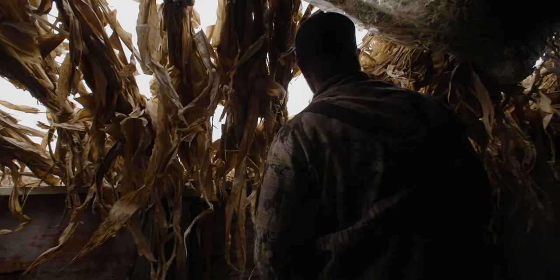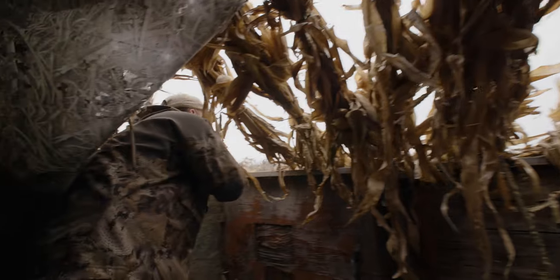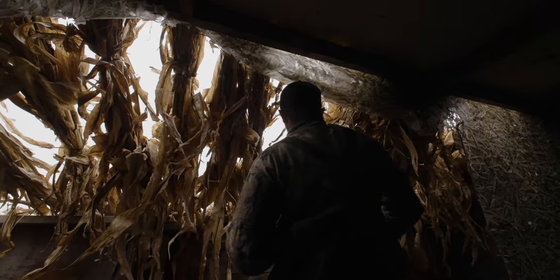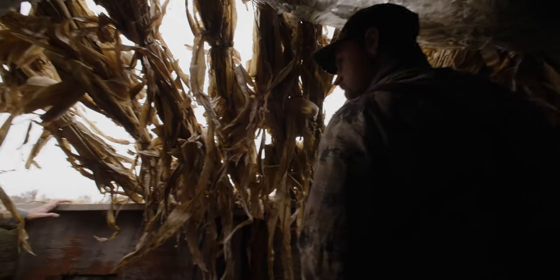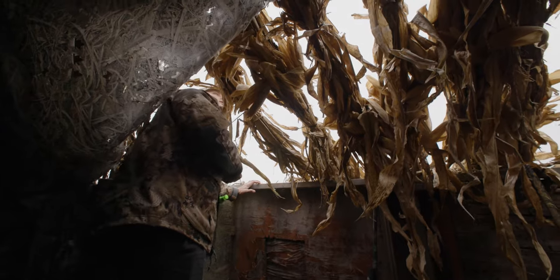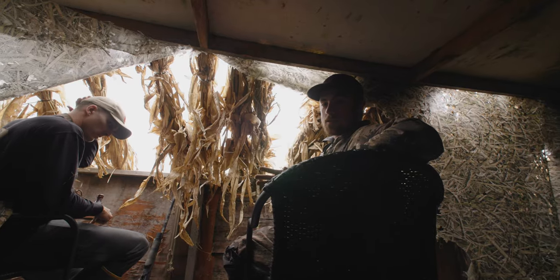So as soon as we shut the door, the birds started swarming in. It was pretty much go time. And I've got to tell you, the intensity level in this blind right now is pretty high. We're all on edge. We're all waiting for the first shot to be fired of this afternoon hunt. I'm getting a little good breeze. All right, we're settled in now.